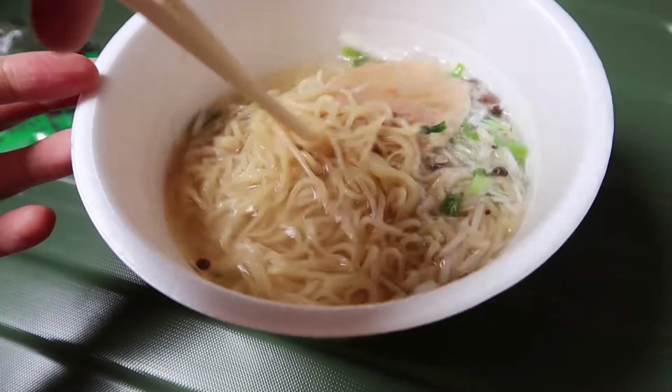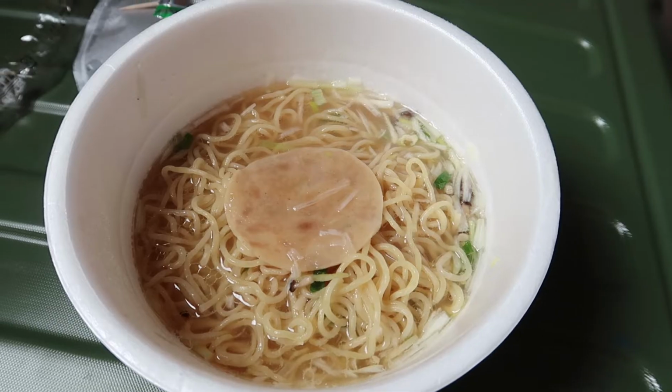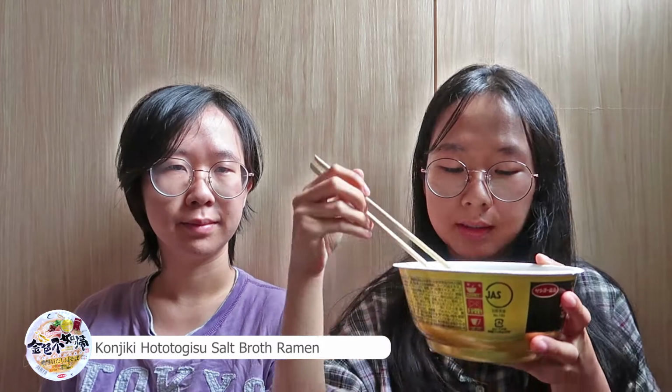It's done. It's done. And for some reason it smells like coconut or like a curry broth. I'm not sure, it smells sweet. Let's try it.